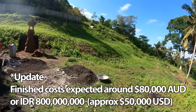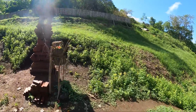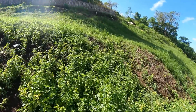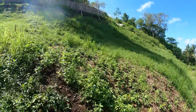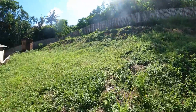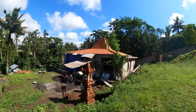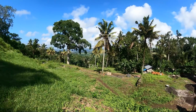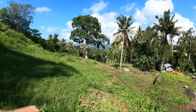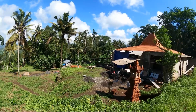Now this is out in the middle of nowhere. There's our little temple there. Now I don't want to tell him, but the roof does look like it's a Pizza Hut. And there's the view, and he's planning to build a big swimming pool up the end. And some more structures. $60,000 in the old Aussie dollars.